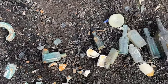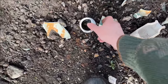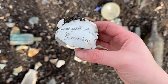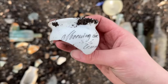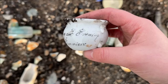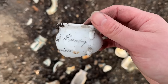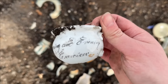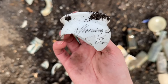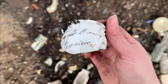Bottles, broken pottery, the usual, but I noticed this has something written on it. What's that say? Morning and, oh, something. So, oh no, I can't read that. It's too cursive. If you can read what this says, because I'm really bad at reading cursive writing, let us know down below. I think the first word might be morning and the second word is and. Well, I don't know what the rest of it says.